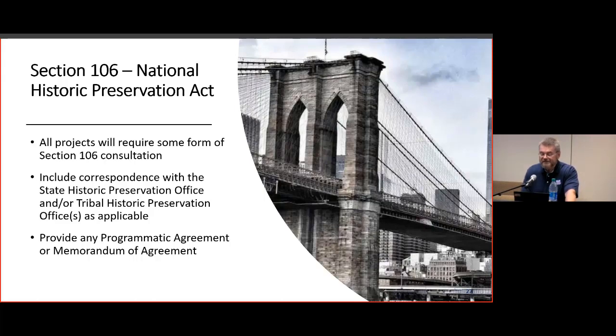The whole thing starts with the determination of the area of potential effect, followed by a sit-down with the State Historic Preservation Officer and, if necessary, the Tribal Historic Preservation Officer. Again, I know I'm beating a dead horse here, but document everything and communicate with us. If a programmatic agreement or an MOA comes out of the consultations, then we'll want to see that included as a part of your permit application.